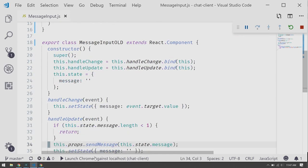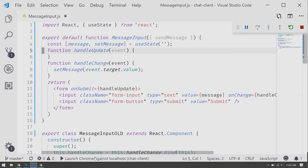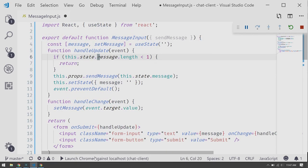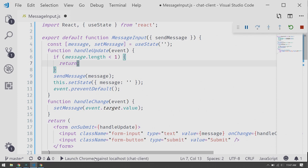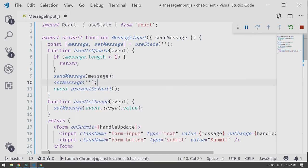So now let's go ahead and handle the update. I'm actually going to copy it over this time. To make sure we actually have a message, we no longer need this .state.message. We destructured send message, so we don't need this .props for send message. We don't need this .state here because we have message in scope due to that. And we don't need set state anymore. We're just going to call set message and pass it that empty string to reset the input on that form.